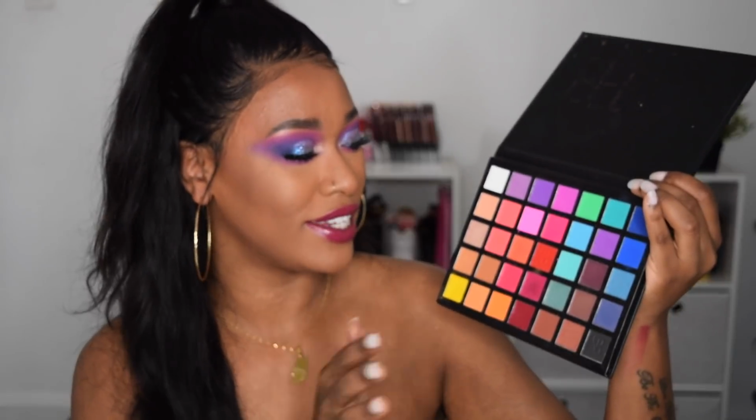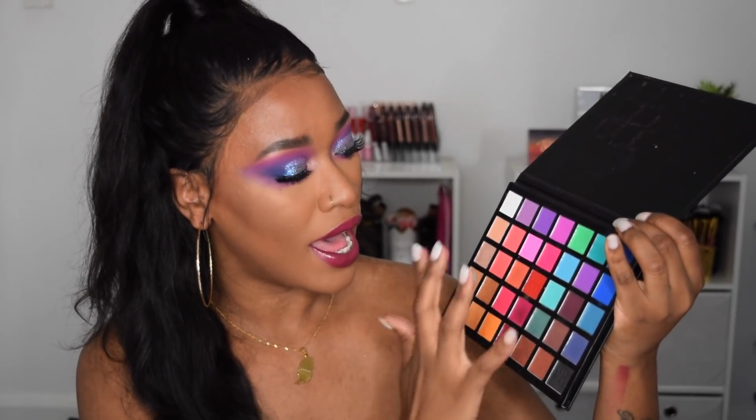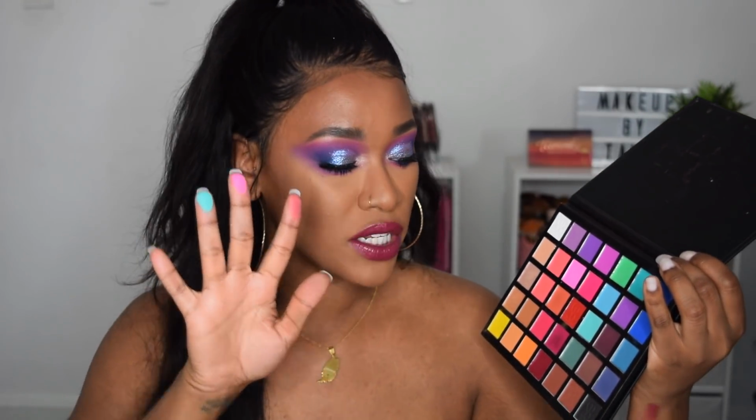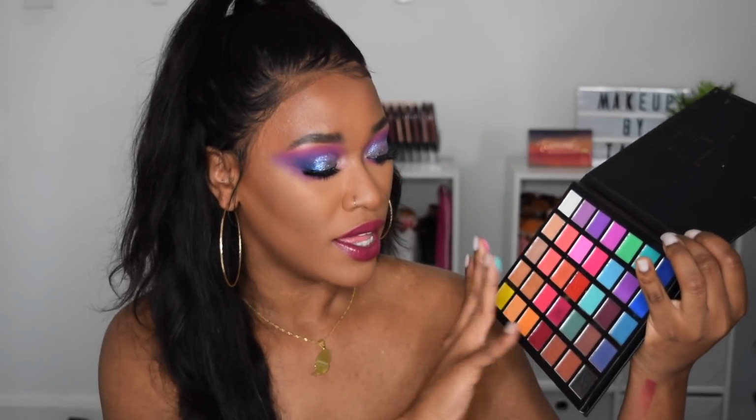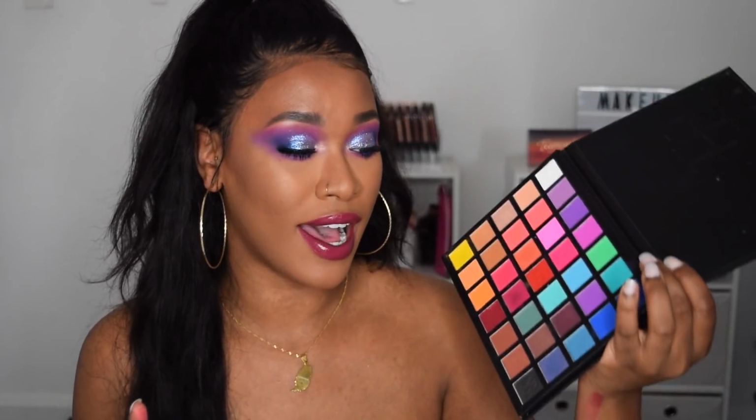But the rest of the shades, they're all really beautiful. I'm trying to swatch ones that I haven't touched before, and they all feel so buttery smooth and soft. So they all have pigment apart from that one shade. So apart from that, guys, I definitely recommend this palette if you are after a colorful palette.